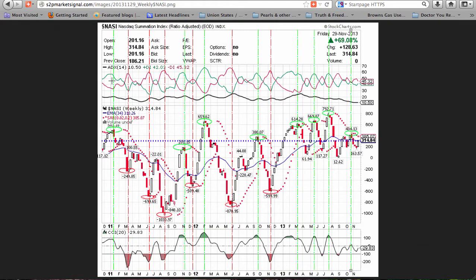The well-known market breadth indicator, the Nasdaq McClellan Summation Index, rose 128 points for the 7th rise in 18 weeks. At a positive 314.84 points, it is now back above the October 2011 top and below all 7 other tops above plus 100 in the last 35 months.